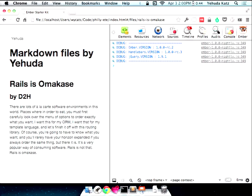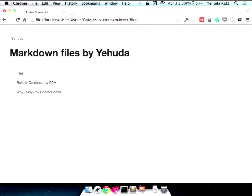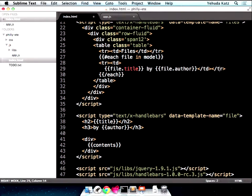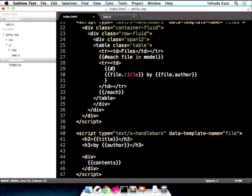Great. So there's a couple of issues here, and I'll try to tackle them one at a time. The first issue is, well, that's great that I can manually go to this URL, but I probably would want to get to it from the list of pages. So let me go in and convert these into links. So in Ember, you just go #link-to. You say where you're trying to go, which is an individual file, and then you say what the model is that should be populating that. In this case, it's just the individual file.